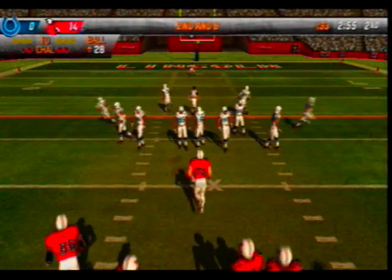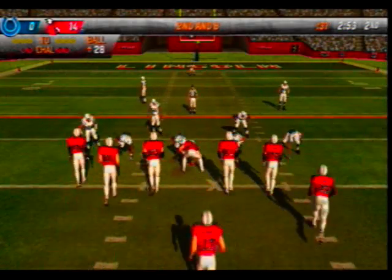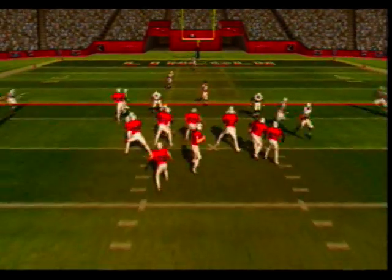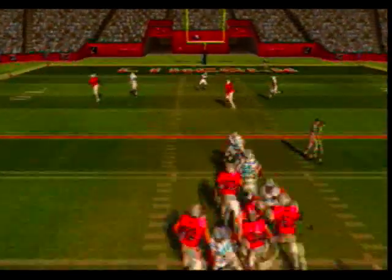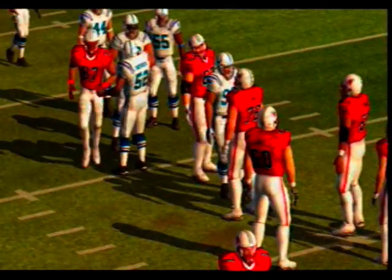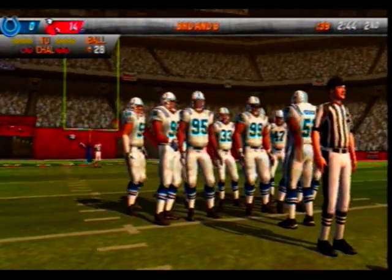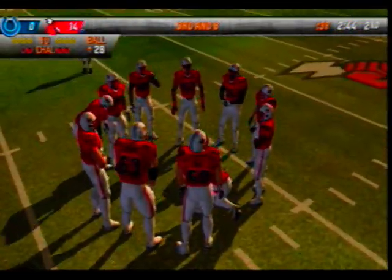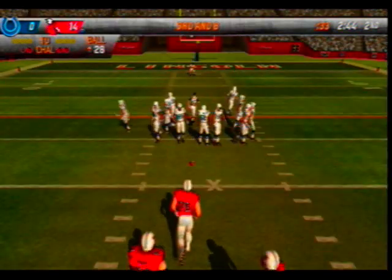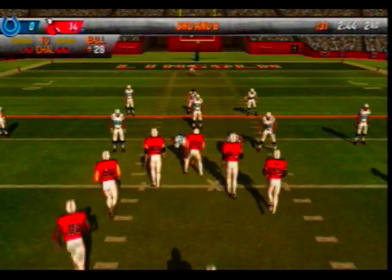It's second down and 8 to go. They're blitzing. Gets rid of it. It's batted away. He tried to float one out there. Lewis on the cover.